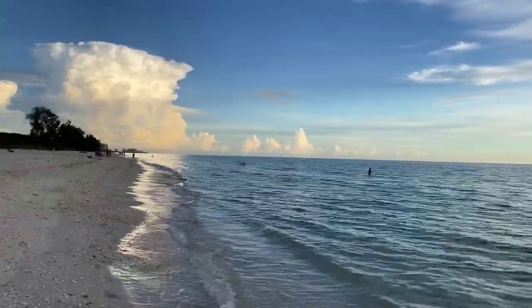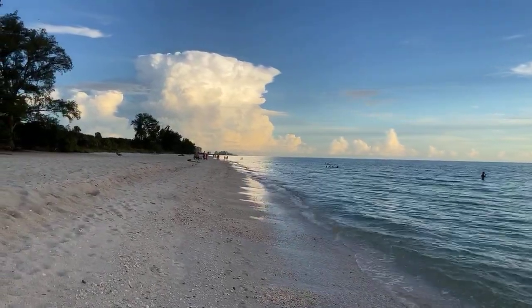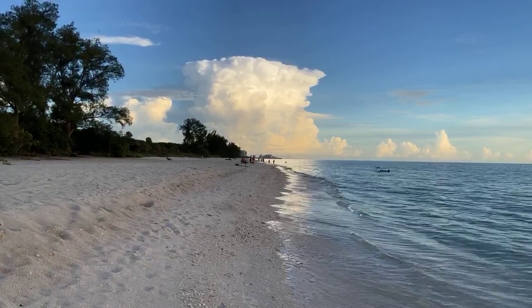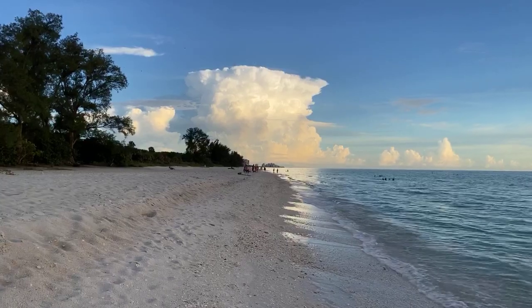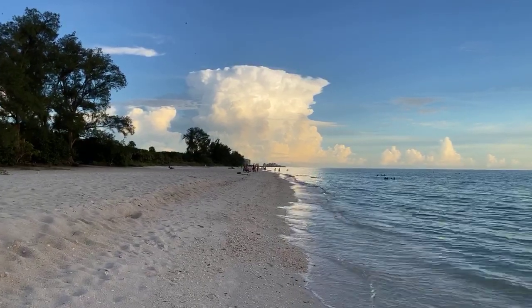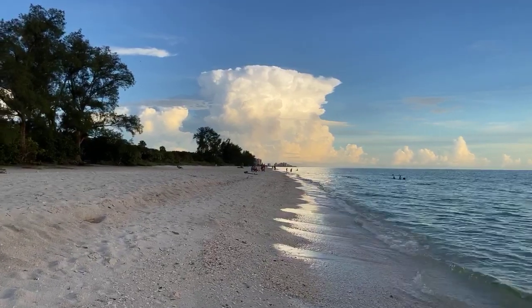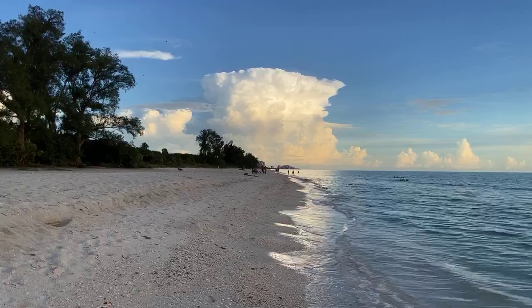This storm. Somebody's gonna get it. Those clouds are just getting bigger and bigger and bigger. Somebody's gonna get it. Eventually that's gonna turn into a big thunderstorm and let loose. You don't want to be flying through that in a little plane or any plane.